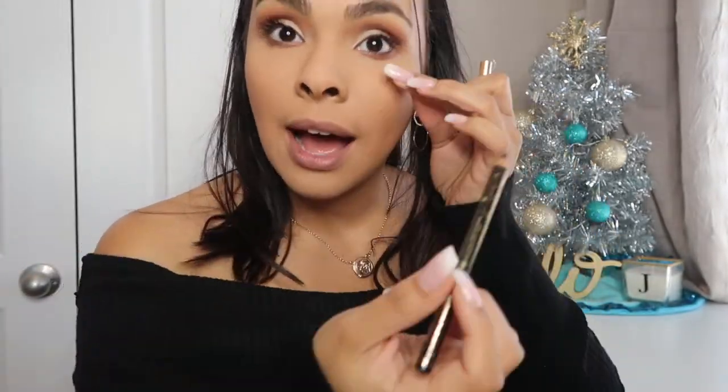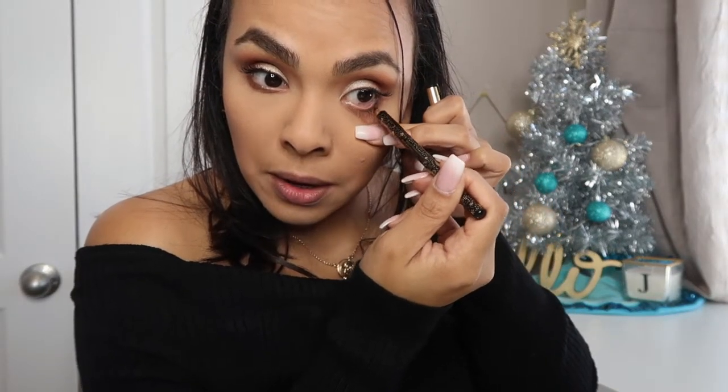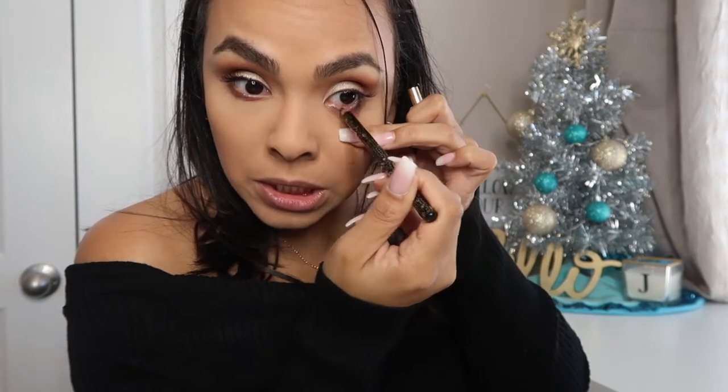But let's move on. I did have this pencil liner. I did want to apply it with you guys on camera and see how good it is. Okay, I'm applying it. Let's see if I can get some pigment. I guess not.